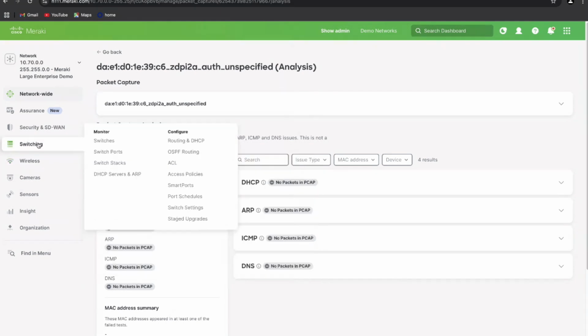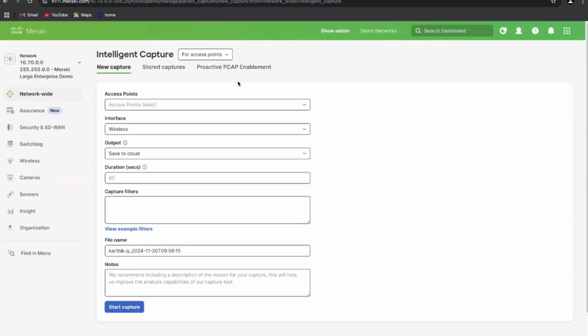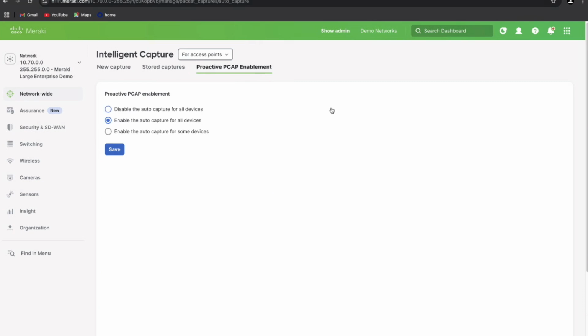But before that, I want to show you how you actually enable it. This is again the second experience that we want to talk about. When you go to the Intelligent Capture page, here is a tab called Proactive PCAP Enablement. This is brand new. You would see this right here.